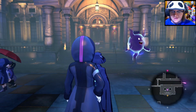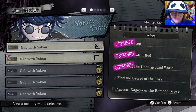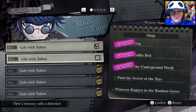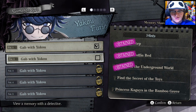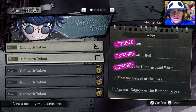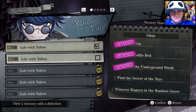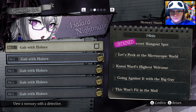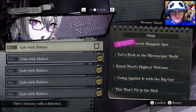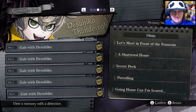One other thing I did is I went and found all the rest of the gumshoe gabs for Chapter 1. There are quite a couple of them that you can find in Chapter 1. I think you can find some of these in multiple different chapters, since some of them are in pretty obvious spots, and some of them are kind of hidden. I ended up getting 2 more for Yakou. We didn't find any more for Halara, so I don't think there is any for maybe another chapter or 2. Still none for Desuhiko. I don't know if we'll find one in this chapter. Maybe next chapter is possible.